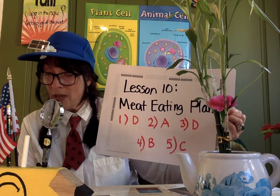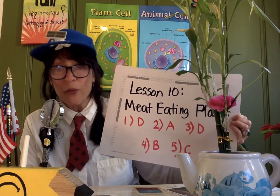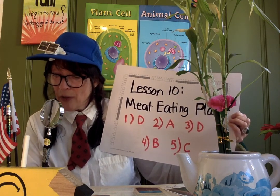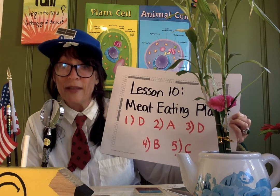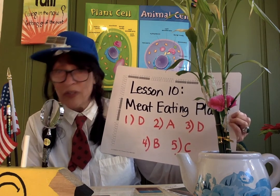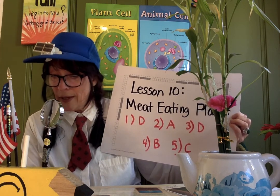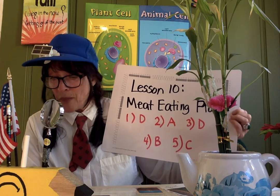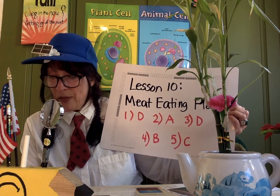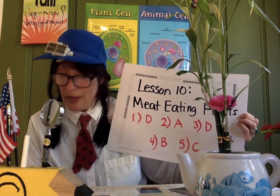Number 2 was, which of the following is an example of a carnivorous plant? The answer was A, sundew. Number 3, how does a pitcher plant trap its insects? D, insects fall into the leaves and never come back out. Number 4, what is an enzyme? An enzyme is B, a fluid that helps plants digest their prey.